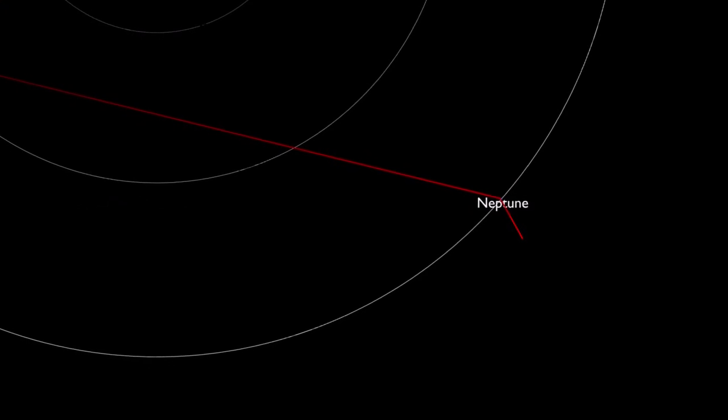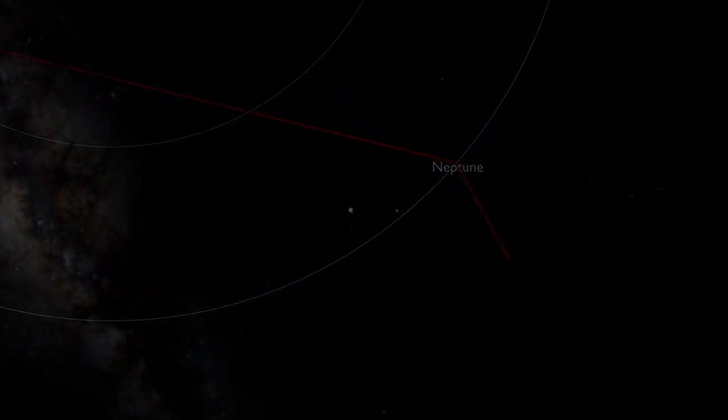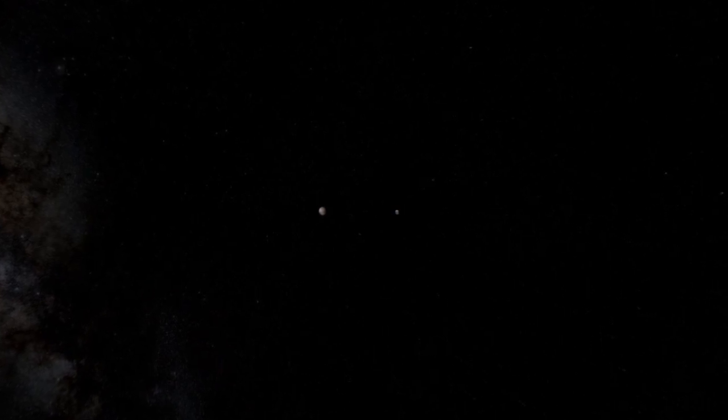Beyond Neptune lies an area filled with small, icy planetoids, called the Kuiper belt. Discovered in 1930 and no longer classified as a planet, Pluto and its moon Charon are icy rocks in a highly elliptical orbit around the Sun.